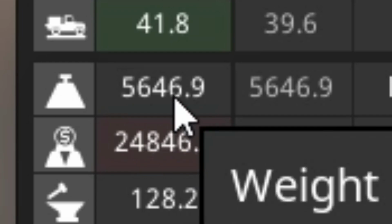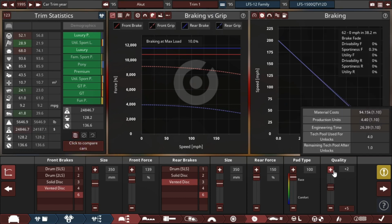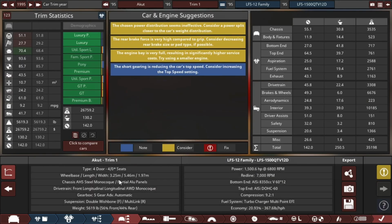5,600 pounds. That's more than most trucks on the road here in the U.S. That's heavy. That is insane. Just no. Crank up the quality on the brakes, because what else is ailing this thing? Was it power distribution? Where do I find that? There's a spec sheet on this thing. Oh, there it is.